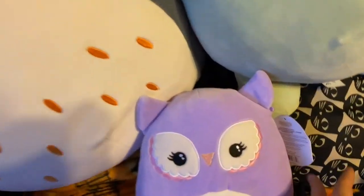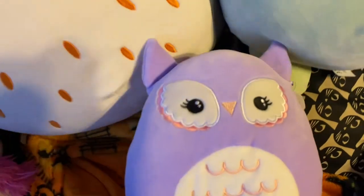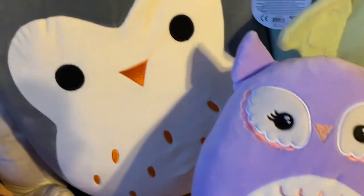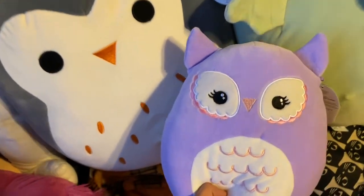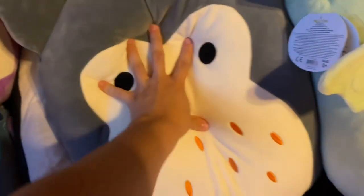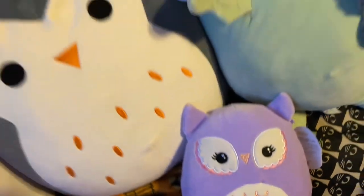Also, I totally forgot that one of my first Squishmallows I got was Miranda here, and she's a little owl as well. Definitely a huge different design, completely different. She's adorable, but I actually like the more realistic look rather than the more cutesy look, but they are both super adorable.